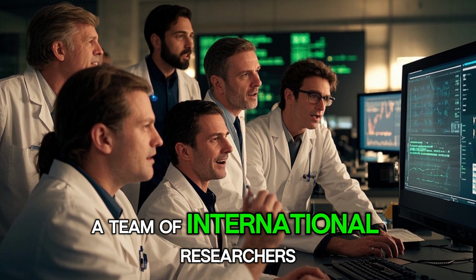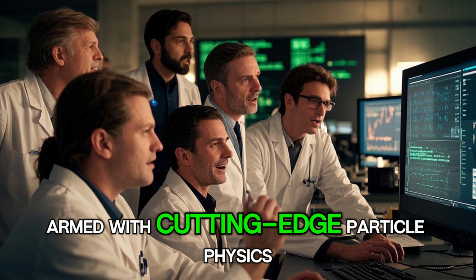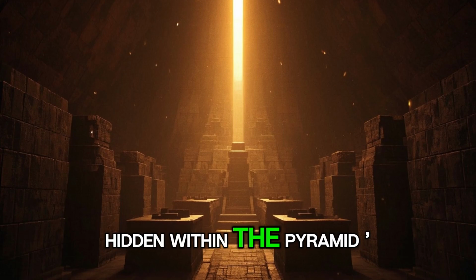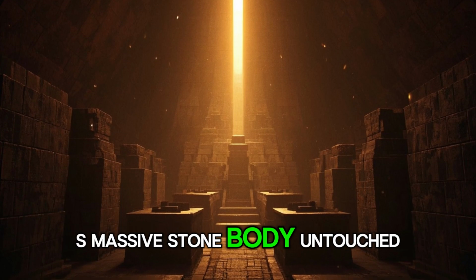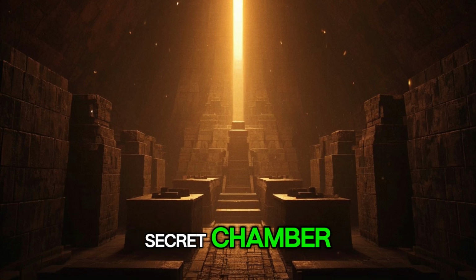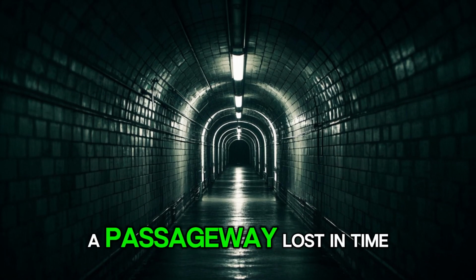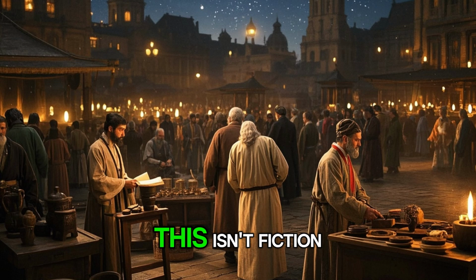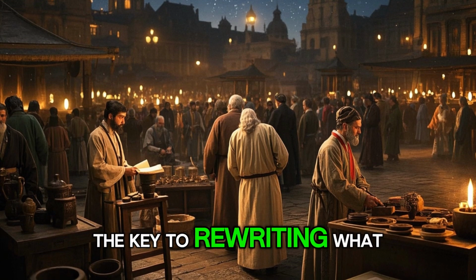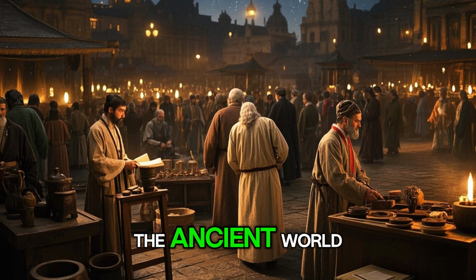A team of international researchers, armed with cutting-edge particle physics, made a discovery that stunned the world. Hidden within the pyramid's massive stone body, touched by time and unseen by human eyes, was a secret chamber of void, a tunnel, a passageway lost in time. This isn't fiction, it's real science. And it may just be the key to rewriting what we thought we knew about the ancient world.